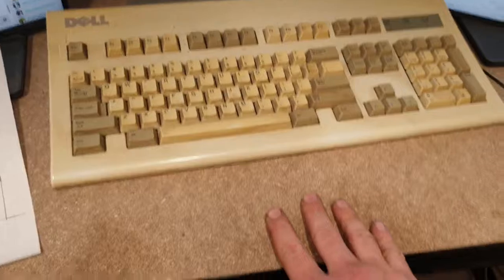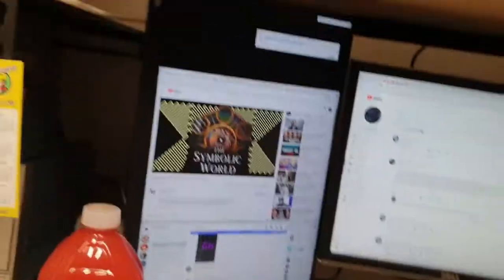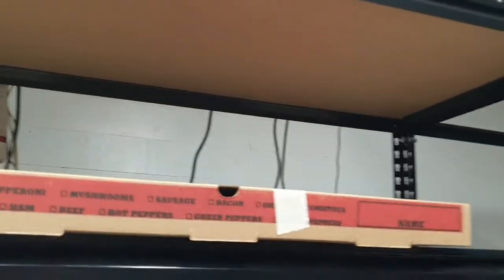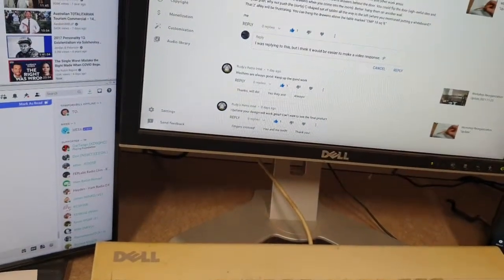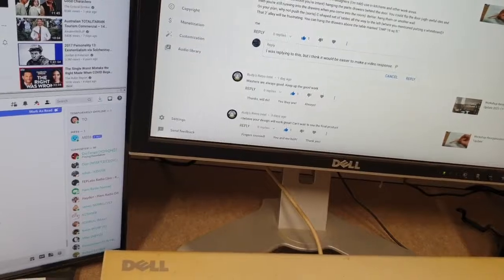I am going to have to replace this particle board with actual plywood, though. You can see it's already starting to sag a little bit up there. Not good. We don't want happy computers falling through bad particle board. But I think if I replace all that particle board with 1/2-inch plywood, it will be okay.